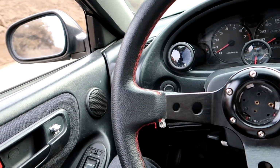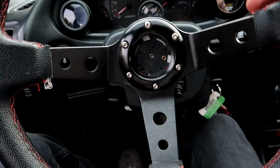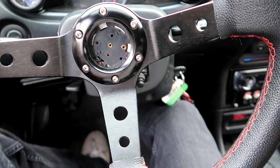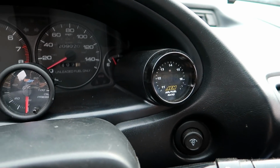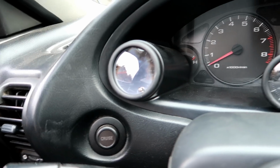This one still holds up, but it does kind of take away from the car because the horn button's missing and it just looks kind of like a hoopty without the actual horn piece here. It's kind of ghetto. But looking past that, we got the AEM wideband gauge, we got the oil pressure gauge from Glow Shift, and the boost gauge from Glow Shift as well.